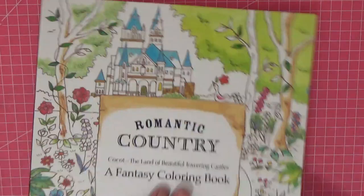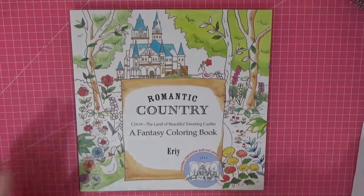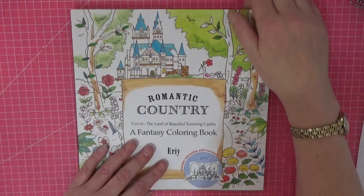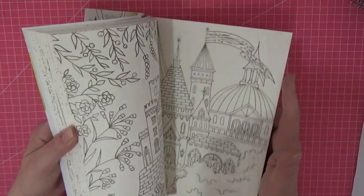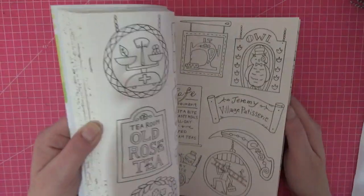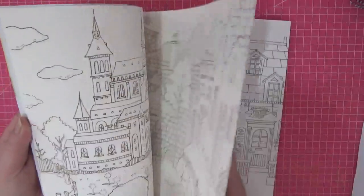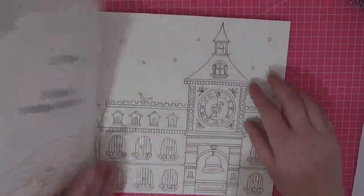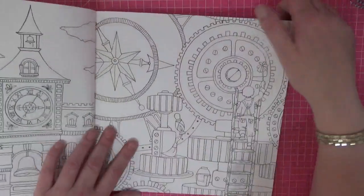See what I mean by how much of a mess I made in my office doing this? To Romantic Country. Now this is the first tale, Romantic Country, and why haven't I marked these pages? I think I probably did and the bookmark's fallen off, but it might be at the front of this one. There is a page I would love to do, but I fluffed up the... Is it this one? No, that's in the other one.